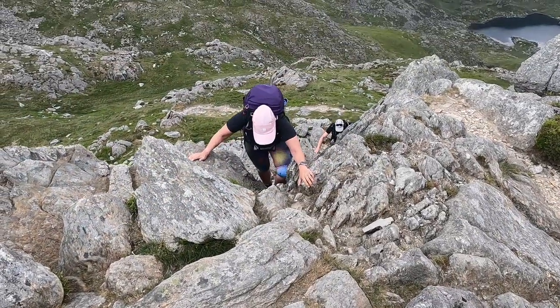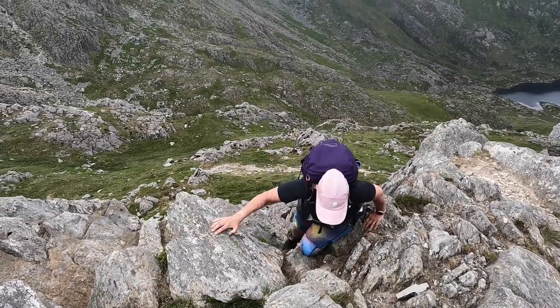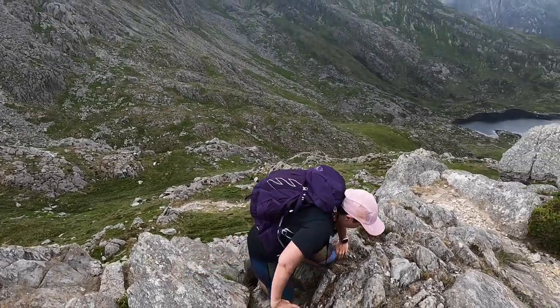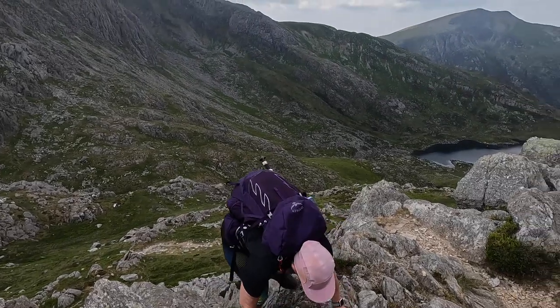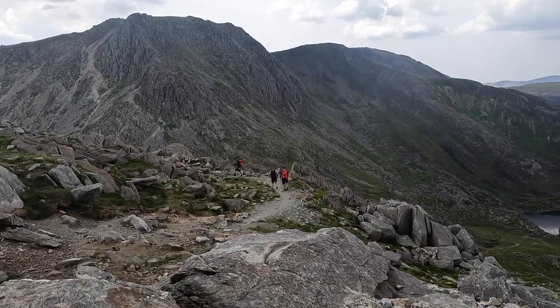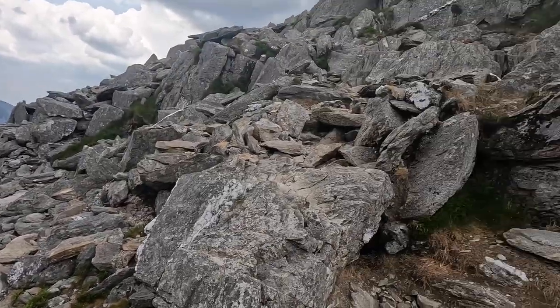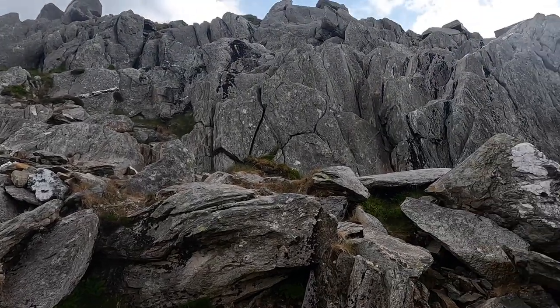Go on, you'll find a way. Just make sure you've got a good handhold. That's it. Use your knees, anything, as long as you stay safe. It doesn't matter which bit it's on. You get a good perspective when people are walking. It gives you an idea of the scale. And we're still going upwards, and there it is.